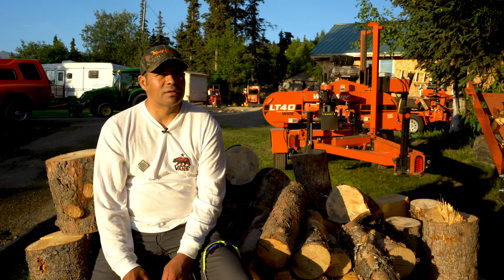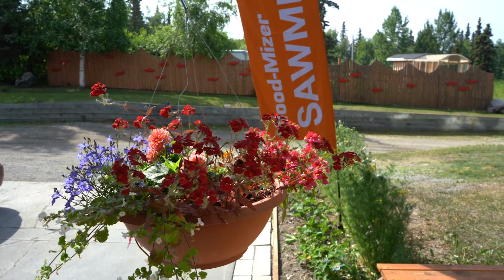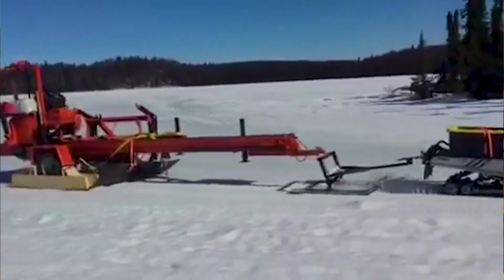So I started doing research on sawmills. I tried calling Portland, and then they told me there's a dealer in Alaska, so I looked it up. So I called Parker and I asked him about the sawmill. And then a year later, I bought it. It's pretty pricey to fly anything up there. It was $1,300 or $1,400 of freight just to Kotzebue. Once I paid it off, they'll put it on the plane for me.